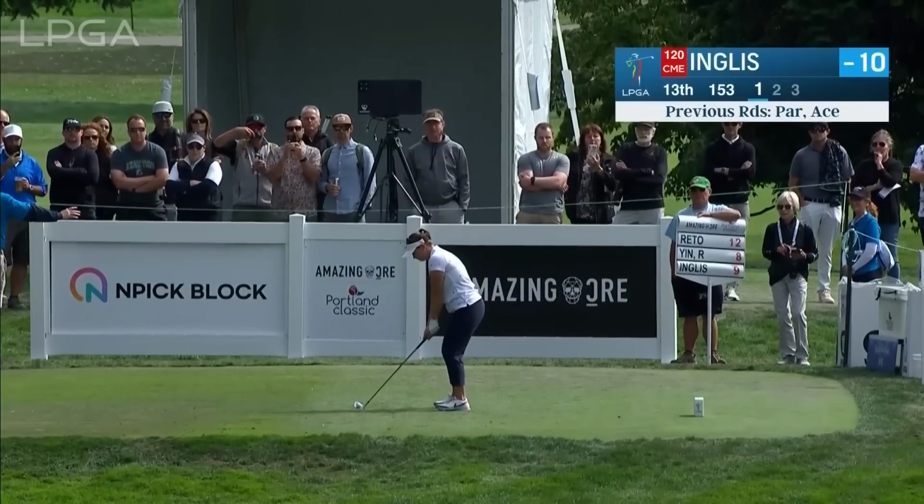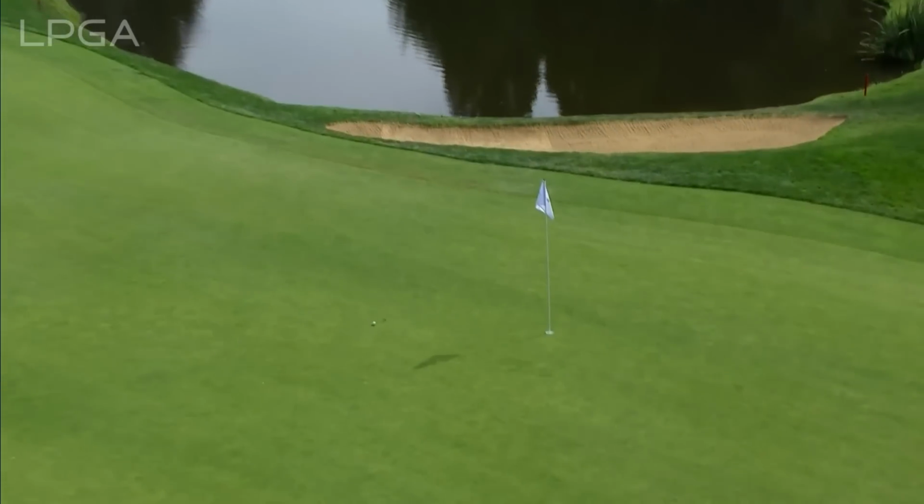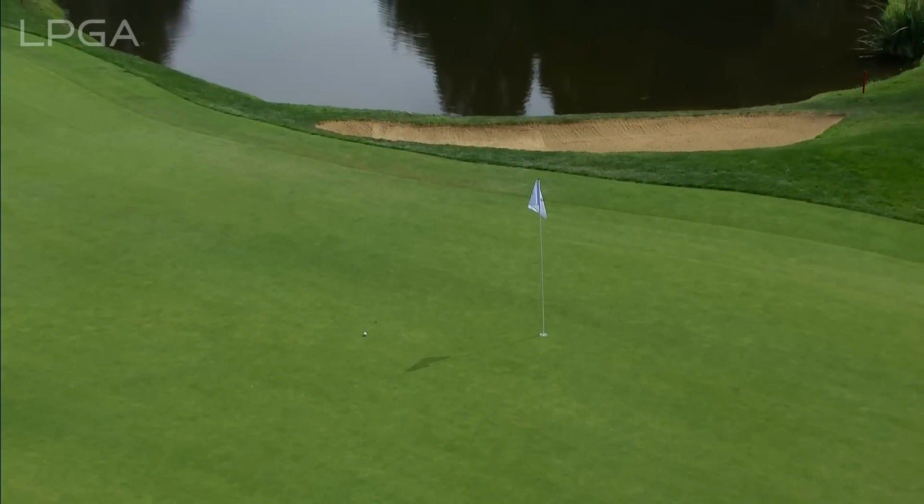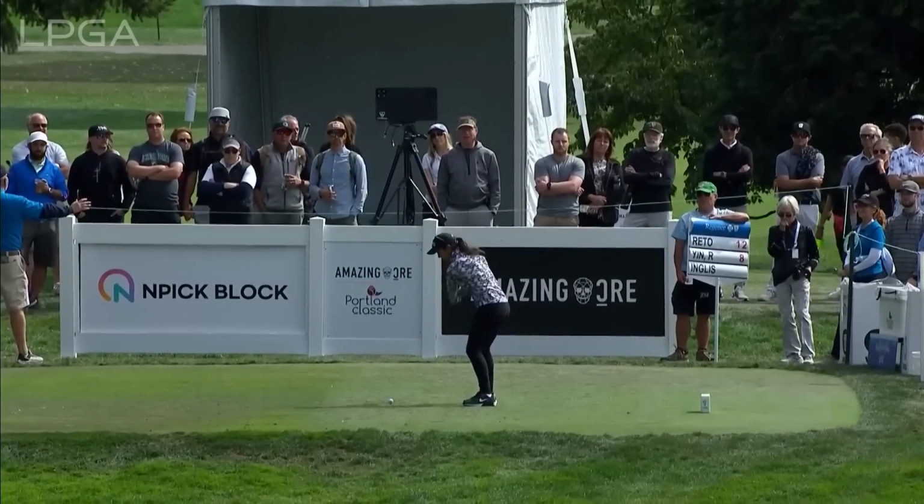Caroline Inglis back on the tee at this par three. You don't see that very often there in that graphic, Tom. Par and ace. And pretty good tee shot today. She obviously likes this hole. Yesterday, so that the members couldn't get in and get a drink, she wouldn't have cost her as much money.